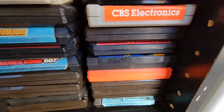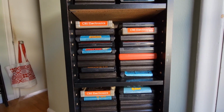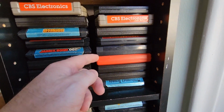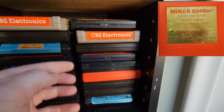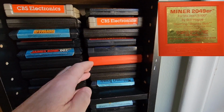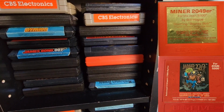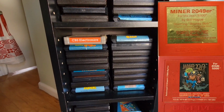Again, there's Meteorites. All the cartridges. Now, as we go down, you'll see that I have the one red Miner 2049er. This is the gold labeled cartridge. You can't really see it there. I'm not going to pull it out. But the other cartridge that came out for that is the one that has the cartoon on the front of it. So I'm missing the one with the cartoon on the front, the second version of that Miner 2049er game.